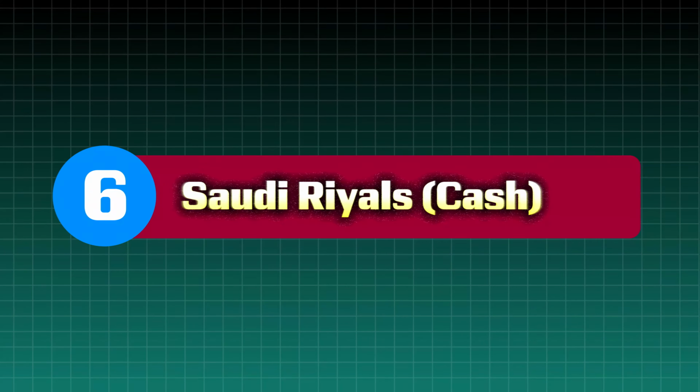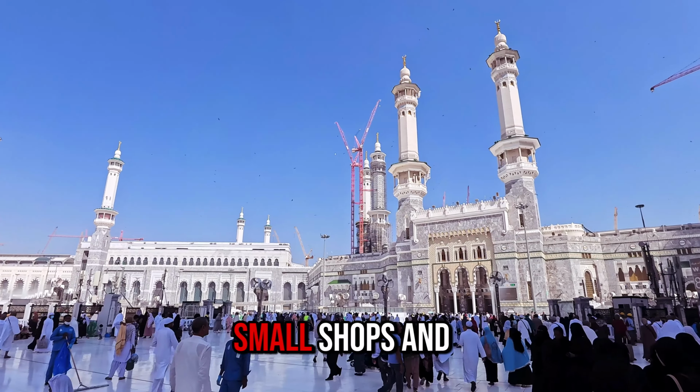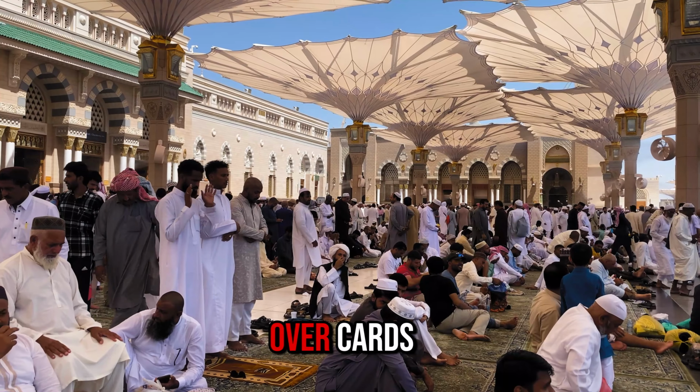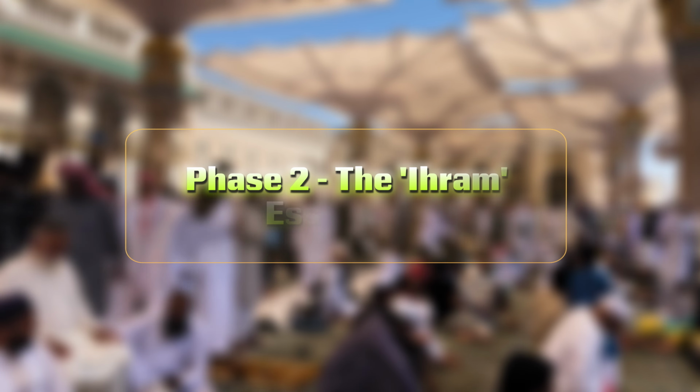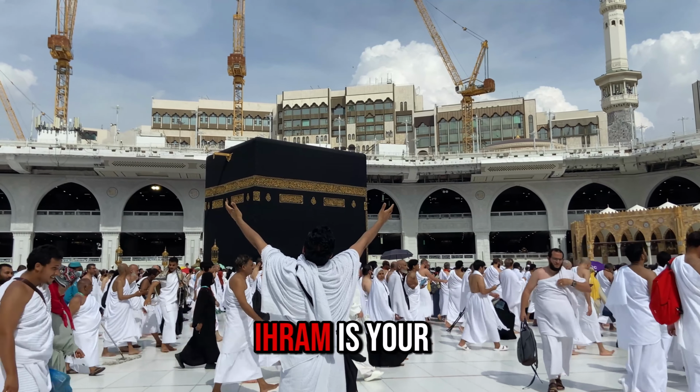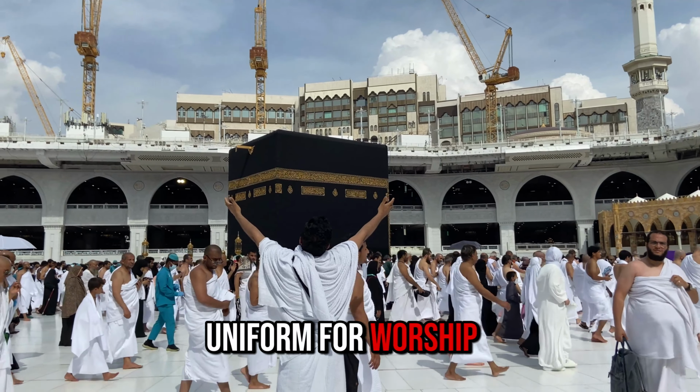6. Saudi riyals, cash. Even in 2026, small shops and street vendors near the Haram still prefer cash over cards. Phase 2. The Ihram Essentials. For the brothers, Ihram is your uniform for worship.